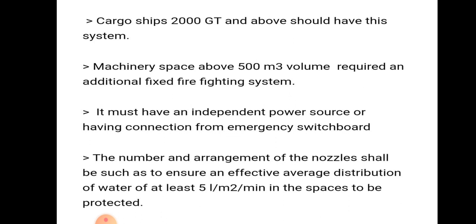They must have an independent power source or a connection from the emergency switchboard. Okay, this Hypermist should have an independent power source or a connection from the emergency switchboard. The number and arrangement of nozzles shall be such as to ensure effective average distribution of water of at least 5 liter per meter square per minute in the space to be protected.